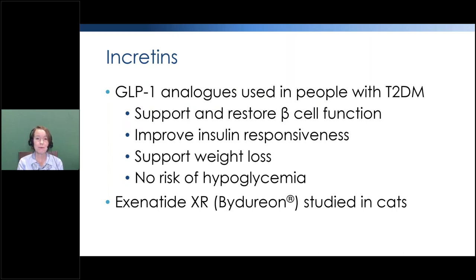They're going to support and restore beta cell function. They're going to improve insulin sensitivity. They encourage modest amounts of weight loss and have essentially zero risk of hypoglycemia. So they're a really, really superior treatment choice compared to reaching for insulin. And one of these GLP-1 analogs, exenatide XR or Bydureon, has been studied in cats.